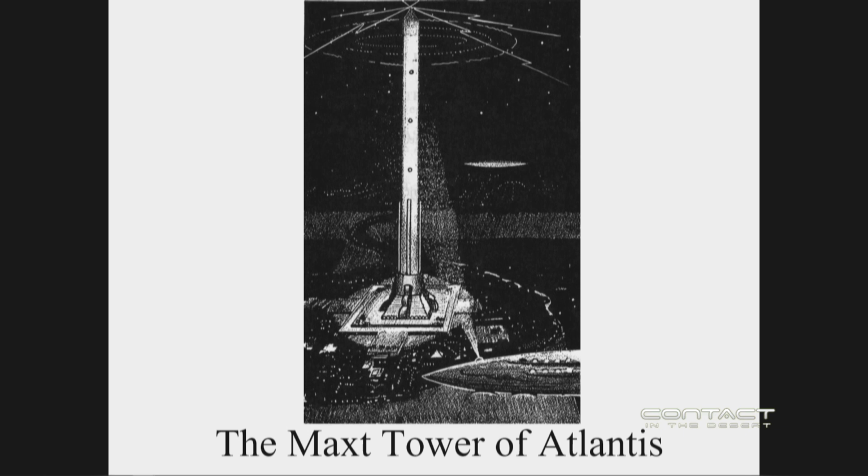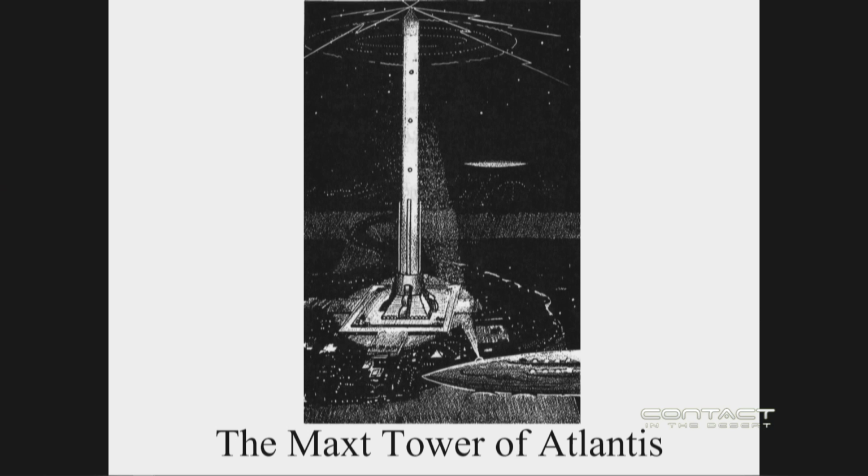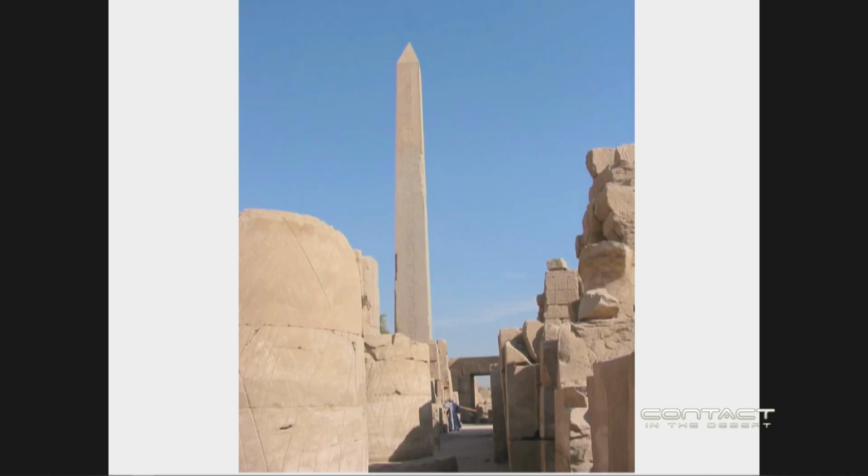According to a group out of San Diego, they started it in Chicago actually, and they were called the Lemurian Fellowship, and they claimed that in Atlantis were also these towers called the Maxt towers. And the Maxt towers were these crystal towers that were also broadcasting power into the atmosphere. This is what they said. And they published a couple of books. One was called A Dweller on Two Planets, and then a second book called An Earth Dweller Returns. And in those books, they talk about these towers.